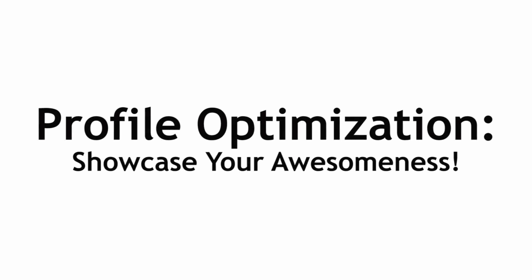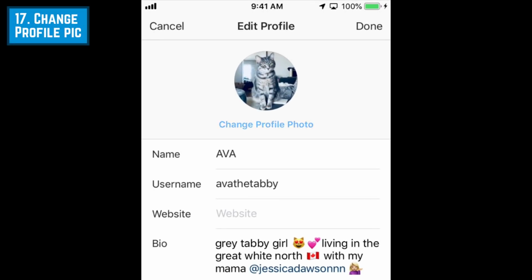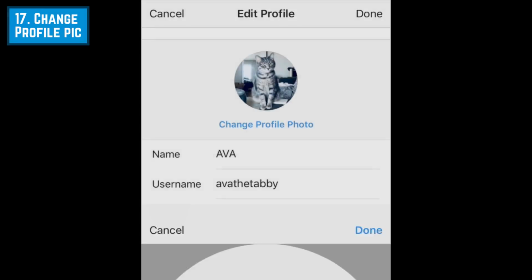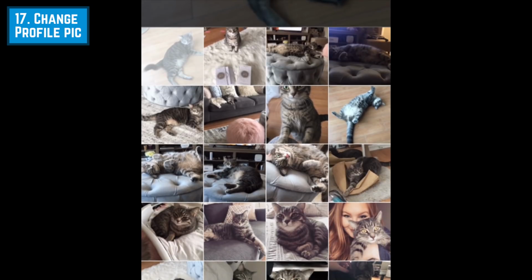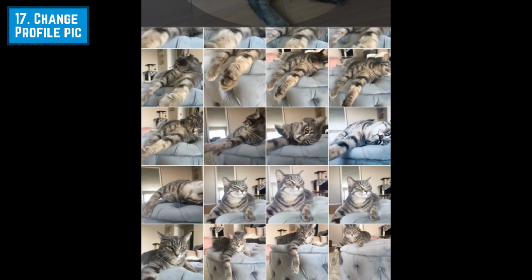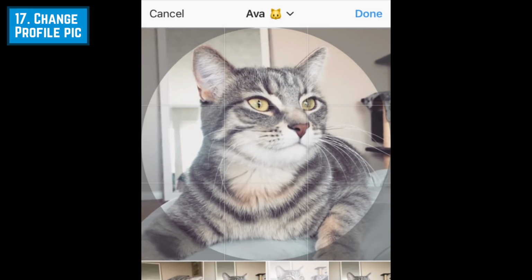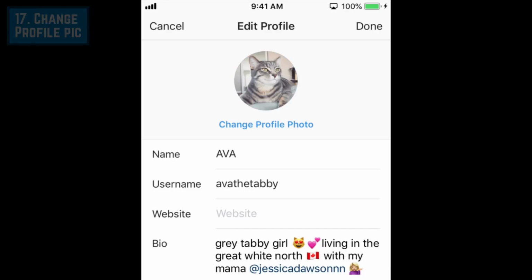Our next category of tips is profile optimization. Showcase your awesomeness. The first tip in this category is to change your profile picture. Make sure the image you choose as your profile image is enticing, making people want to check out your page, as well as being something that you think represents yourself and your Instagram page well. Making your profile picture go along with your editing theme is also a great idea.